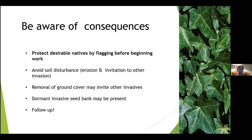It's important to avoid soil disturbance. I talked about this with kudzu, which comes in after soil disturbance. It's actually true about almost all invasives. We'll talk about methods soon, but sometimes pulling can actually be worse than cutting, because by pulling, you're disturbing the soil and it actually can invite new invasives in. Microstegium, for example, is usually established after a soil disturbance, even a very mild soil disturbance.